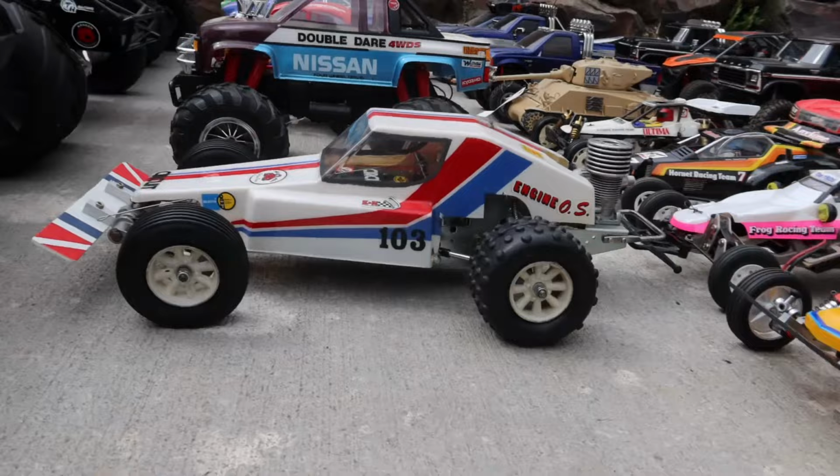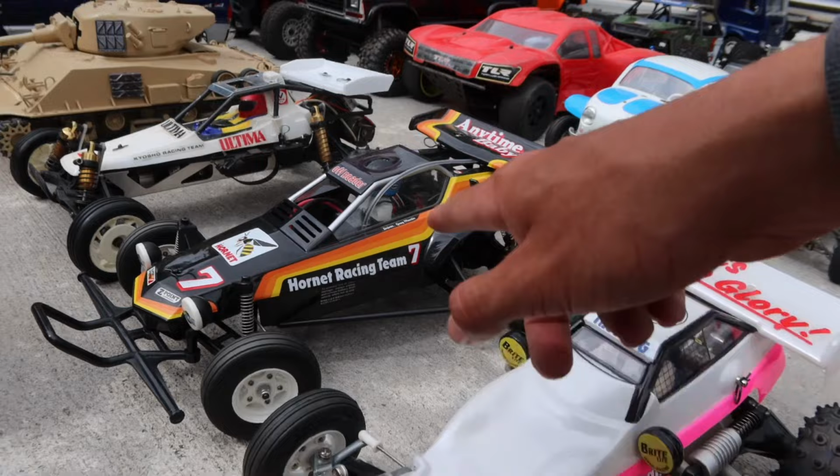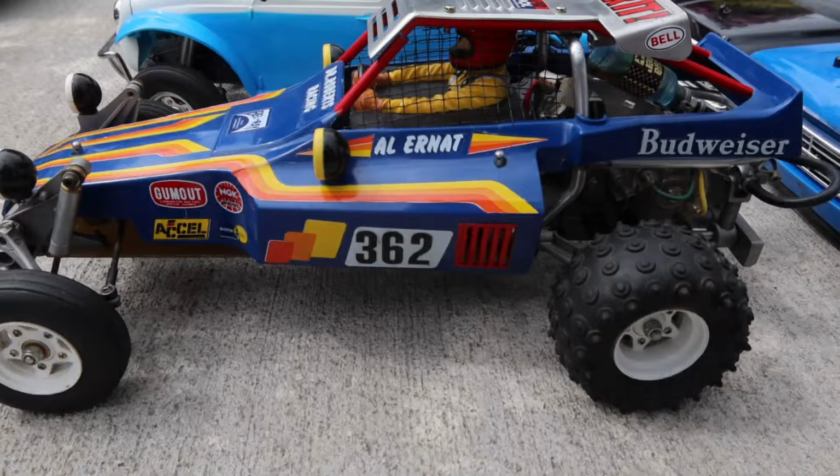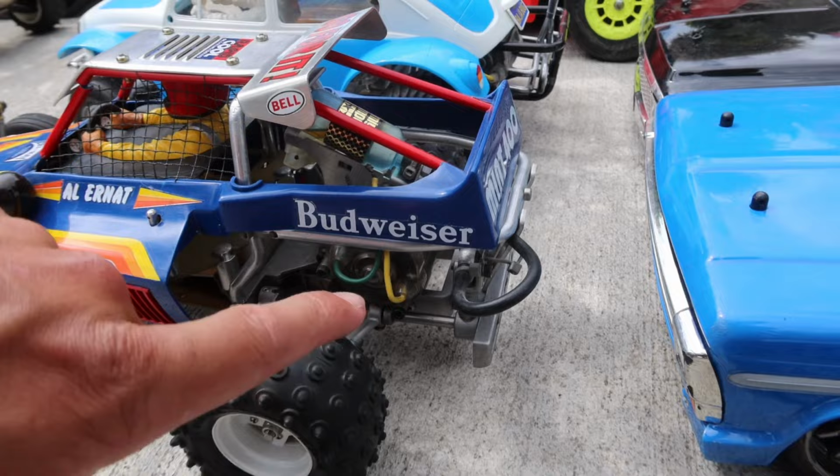And then we got the Tamiya. That's Kyosho, I guess. That thing is probably my favorite of them all. This is the Mint 400 edition Tamiya car. This thing is so sick. Look at the oil reservoir. It's like a bottle. Runs to the rear shock, which is mounted vertical. It's crazy. This thing is insane.